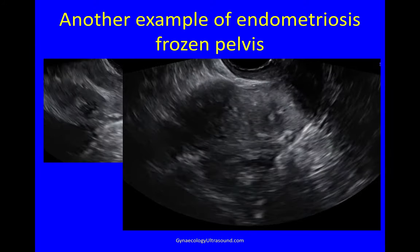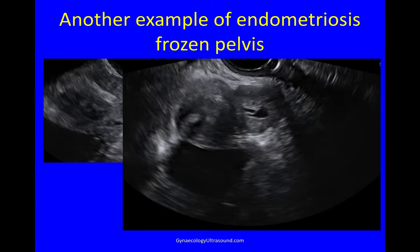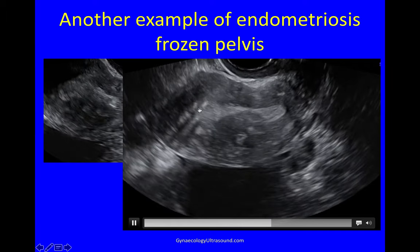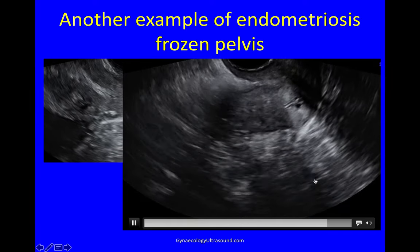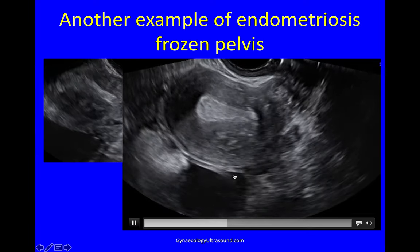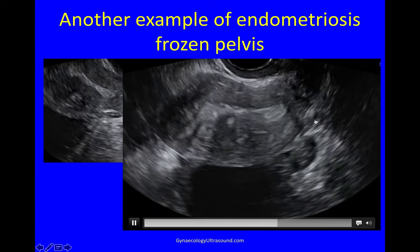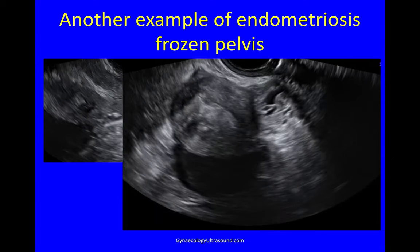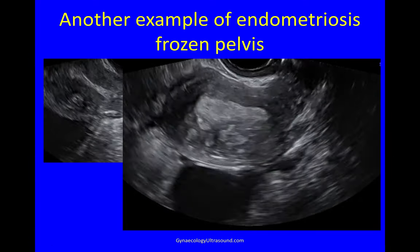We're going in the longitudinal plane from one adnexa to the other. You can see an antiverted uterus with severe adenomyosis. You can see a bowel nodule. You can see that she's got bilateral endometriomas and they are kissing, a bowel nodule and deep endometriosis in the ligaments. So extensive endometriosis and a frozen pelvis.